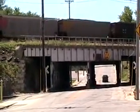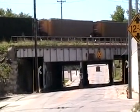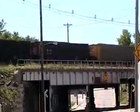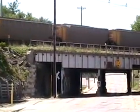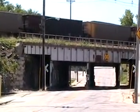Train headed to the east, crossing this first bridge at 20th and Woolworth. The first bridge is the Union Pacific Bridge, and there's a second bridge behind it. That's the Earl.